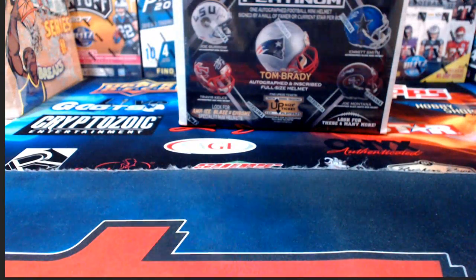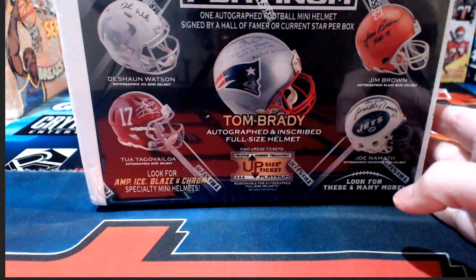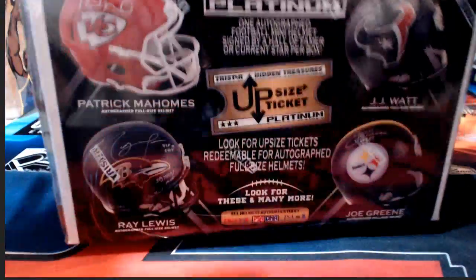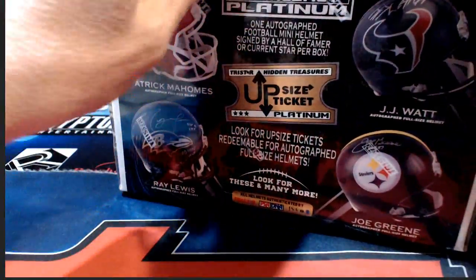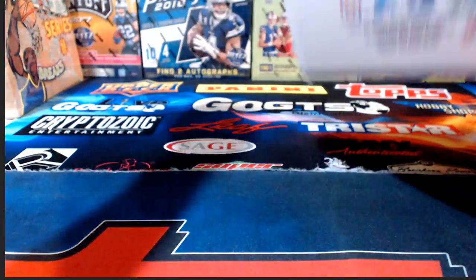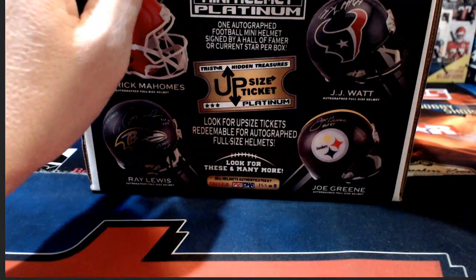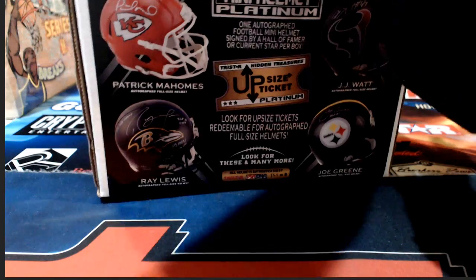So here's the deal. If we pull a collegiate helmet, which is a possibility, and it is an active player signing on a collegiate helmet, it will go to their current team. If we pull a collegiate signed helmet from a retired player, it will go to the team that they played for the longest. And of course, all that fun stuff you can find in the listing description down there in that special circumstances. Pretty much tells you that. Good grief, it tells you that same thing that I just went over.